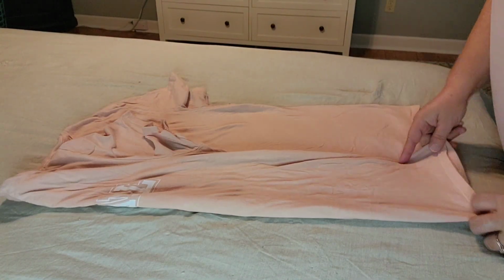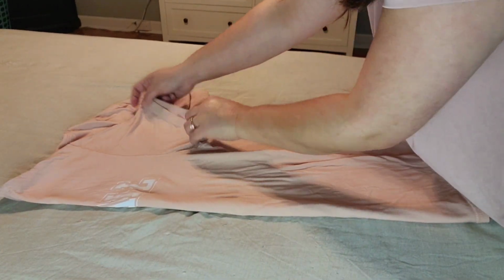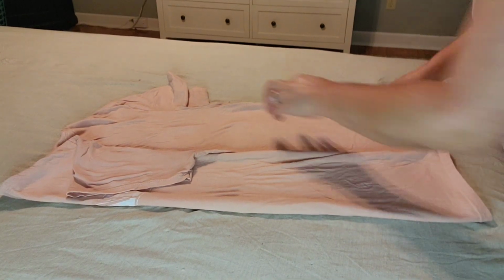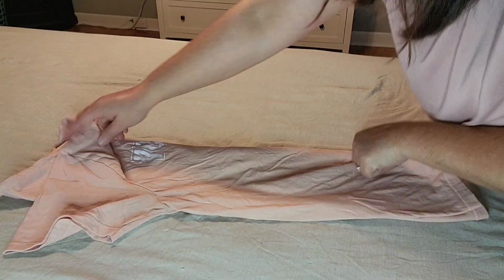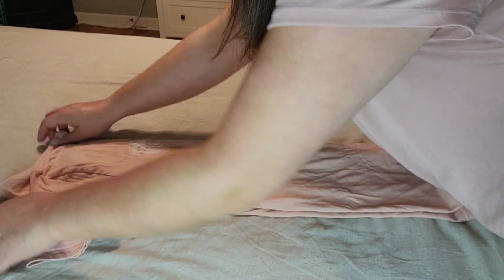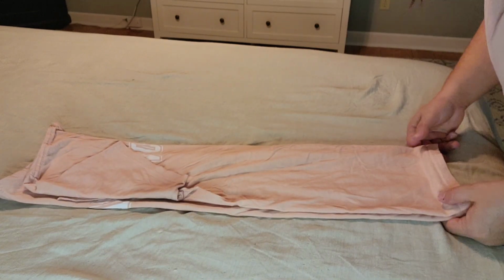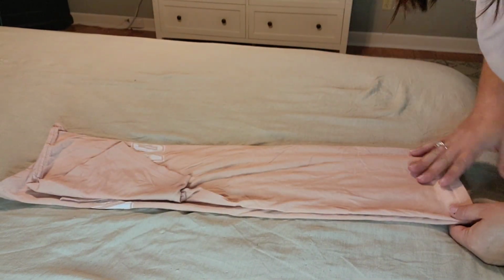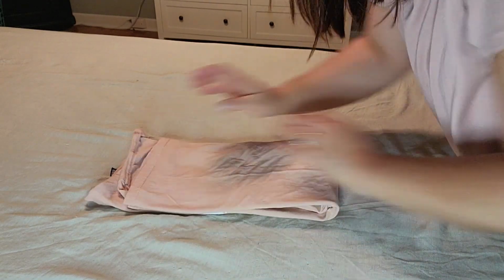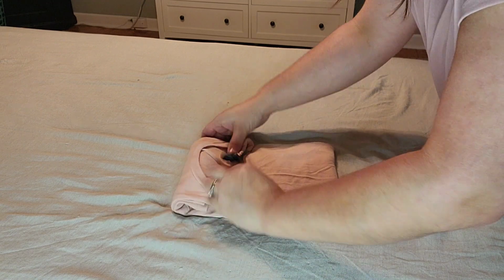So what you're doing is you're going to make a rectangle. So you fold over one side, then you fold over the sleeve to make it straight, okay? Fold over the other side, and I'm not great at this, so I did it for a while, but I stopped. And you fold that way, so now you've just got one long rectangle. Well, then you fold this up till it's almost at the end. Then you fold over twice.